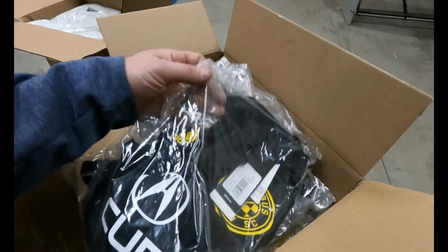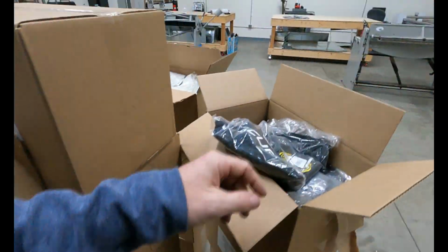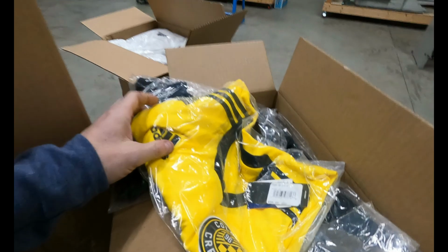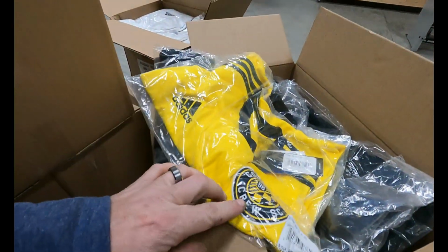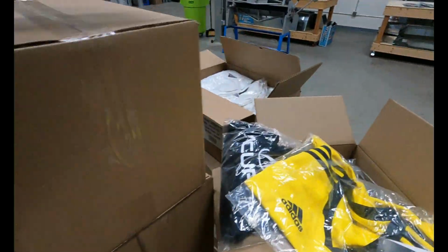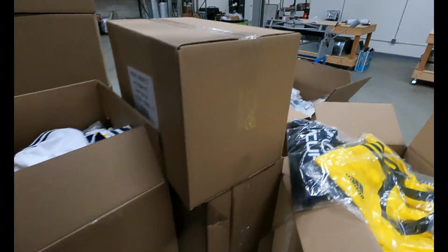There's a 2XL Acura. What do we have here? We have the Columbus Crew. And then we have yellow too. Awesome. These are sick. $90 a piece, size large, stitched. And that's the iron-on. So, I think, oh, these are jerseys. Okay, so those are something else.